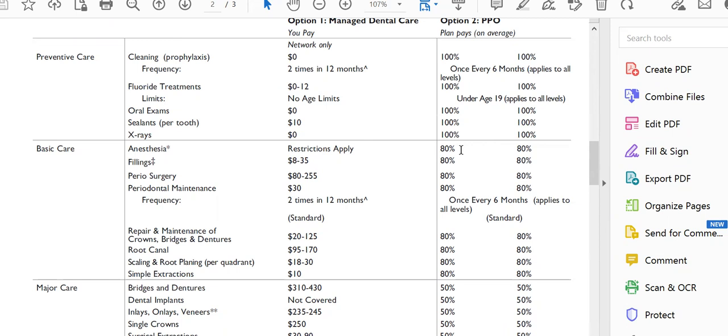services. Now, when we are talking about a PPO, there is a one-time a year $50 deductible that you have to pay. Since it's resetting in January, you haven't met that deductible yet. So be aware, if you need to get basic or major services in the new year, you're probably going to get hit with paying this $50 deductible first if you need fillings, a root canal, a bridge, a denture, an implant, or a crown. These are big ticket items. You don't need to worry about that deductible for the preventative care because it does not come into play there.